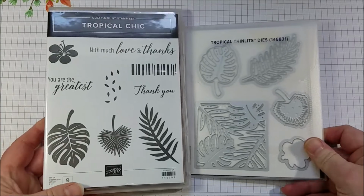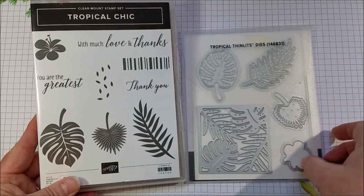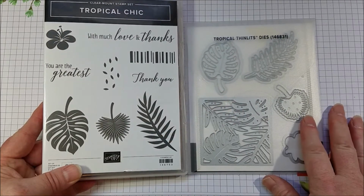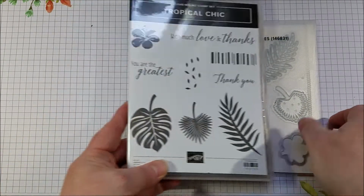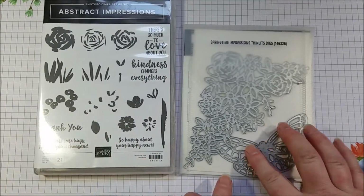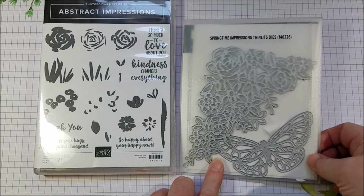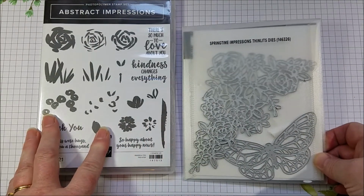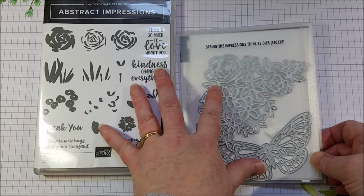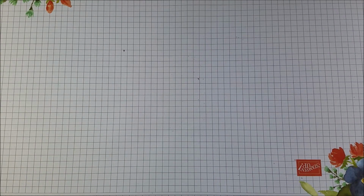Okay, so Tropical Chic made it into the next catalog, which is great. I love the large leaves on this. I did it for some Hawaii scrapbooks that I did, and I just think it's great, and it's going to be in the next catalog, but buy it now, 10%. This one is really pretty. Look at this big giant die here of flowers, and it makes a really pretty outline. I've used it in the corner of cards. You can also use this on scrapbooks just based on this big size. So if you buy these two together, you save 10%.